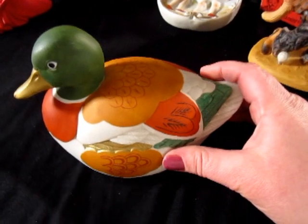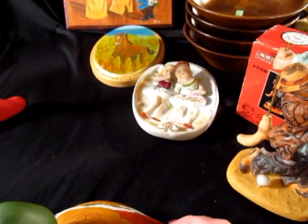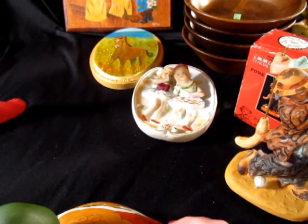Okay. Next I found here for 99 cents. Oh, and I forgot to say what I got that at. I think it was 75 cents, and I'm going to put it at about 40.